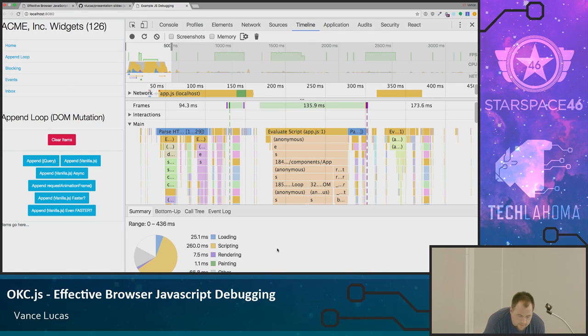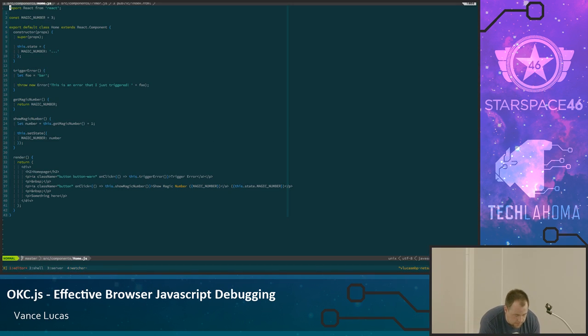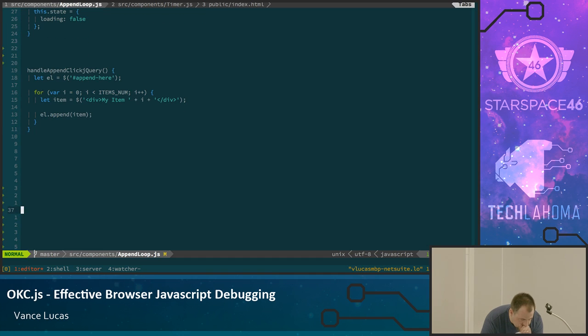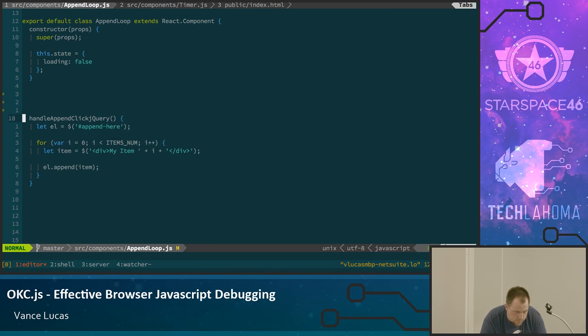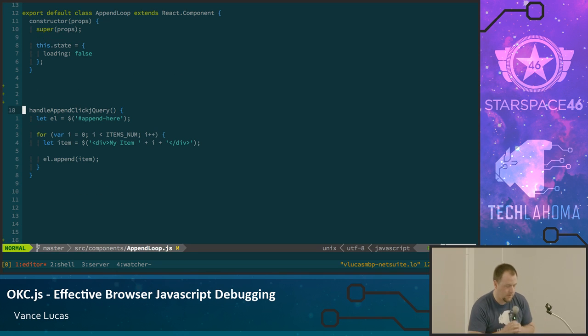All right, so now we're going to take a look at our append loop, and we're going to look at some code here as well. Okay. Can everybody see this okay? So this is the function that we're going to execute.